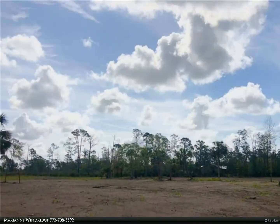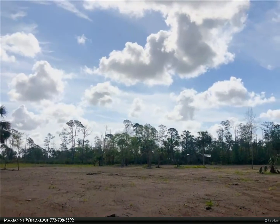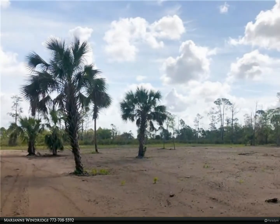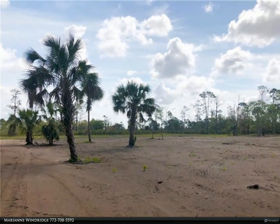Indian Hammock makes the perfect retreat, 1.5 hours to PB County. Gated community, appointment is needed to enter. Please call to schedule an appointment before coming.